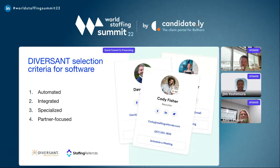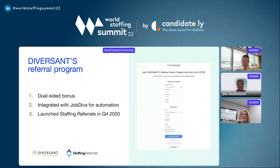And also because of the automated integration, they're able to see when someone is referred in, how they're coming through the process. And so I feel like I work for Diversant, but I'm a big, huge fan of this platform. I feel like I work for you too, David, because it has created quite a buzz for us within our organization, as well as just watching our referral numbers go up has been super exciting.